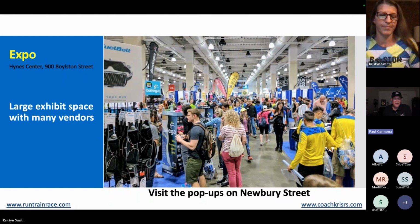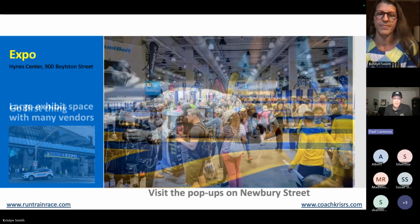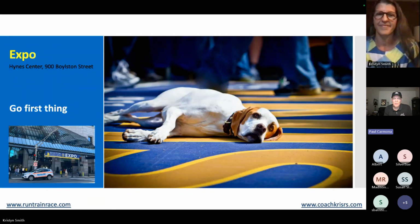The reason why is a lot of the vendors now have their own exhibits on Newbury Street, which is just a couple of blocks north of Boylston Street. You can find Newbury Street pretty easily. And all up and down Newbury Street, you'll see everything from Saucony and other brands having pop-ups on Newbury Street. So be sure, when I say go first thing, I don't mean first thing in the morning, but your first available option, the time that you have. Go to the expo, get it out of the way. Again, it's not what it used to be.